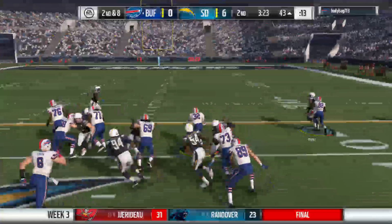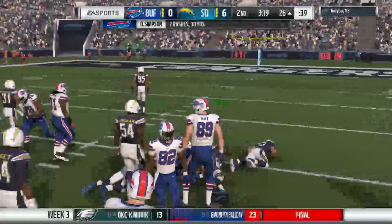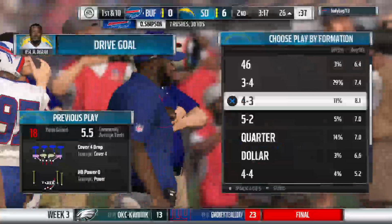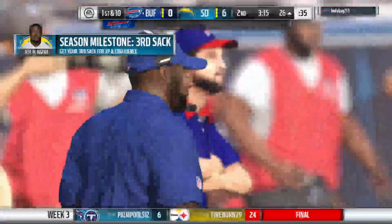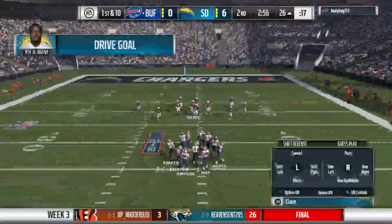They'll run it now out of the gun. And an alley to run. And he's going to get this inside the 30. He got 18 yards out of that one, and it gets him a new set of downs. Absolutely love the run right there. This guy's known for his quickness, but also for his speed.